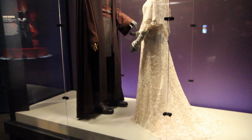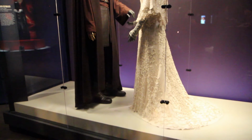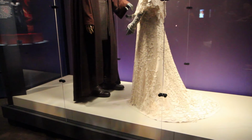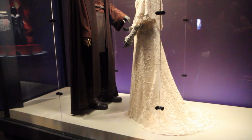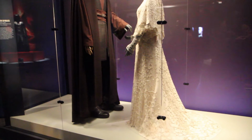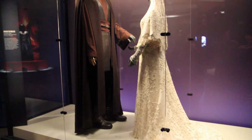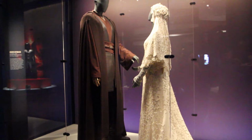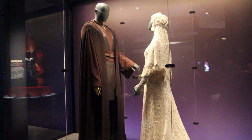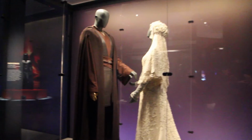They also had Padme's wedding dress, which in the audio guide they give you to tell you the facts, they actually gave a fact that her wedding dress was actually an old bedspread, because they had looked everywhere for fabric that would suit somebody like her, who would do her justice.